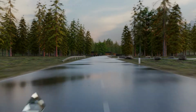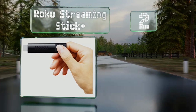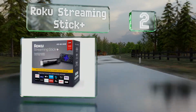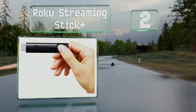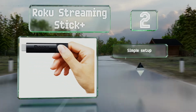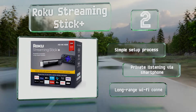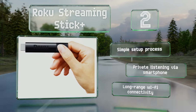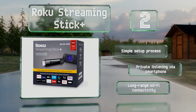At number 2, in addition to being compact and reasonably priced, the Roku Streaming Stick Plus has one of the easiest to use operating systems, with access to a huge variety of movies and shows, including the Disney Plus and Apple TV services. It promises a simple setup process and private listening via your smartphone. It boasts long-range Wi-Fi connectivity.